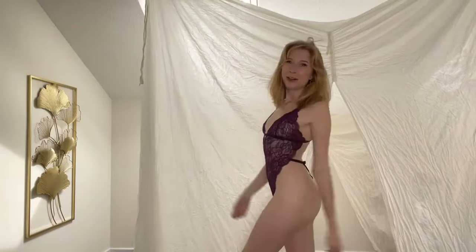So this is another piece I got from Adore Me. It came in purple, which I do like. Back is very open. This is one of my favorite pieces from Adore Me. It's so cute.